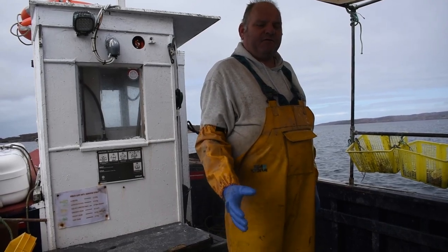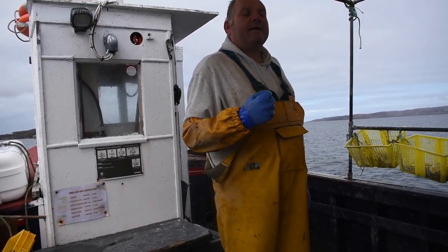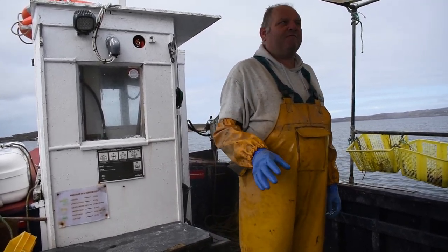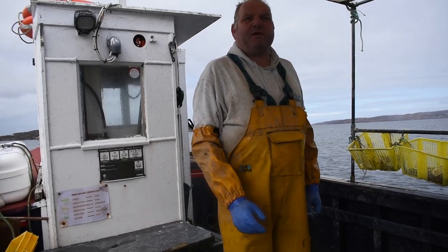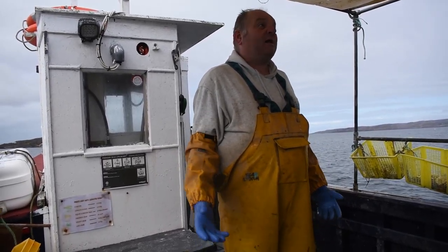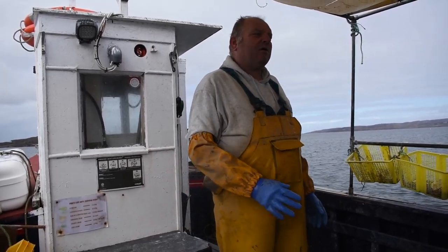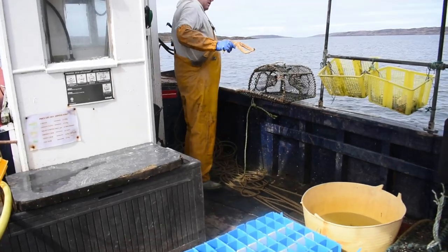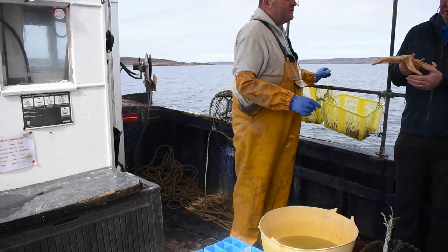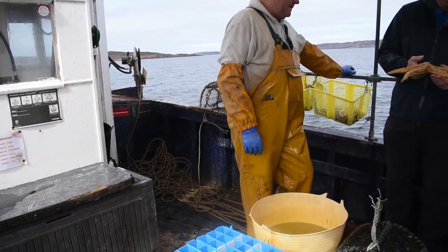We're not going to catch an awful lot of langoustines, but because of the way they're caught, kept and transported, we get paid an awful lot more money for them. So we average somewhere between, depending on the time of year, somewhere between 15 and it could be as high as £40 a kilo for these ones here. But you see, we're not going to catch an awful lot of them. So this is called a five-fingered spiny lobster. So you'll see the spines will come out. This is its defense mechanism.